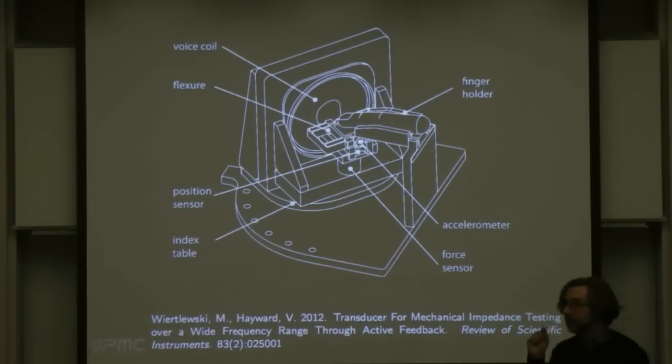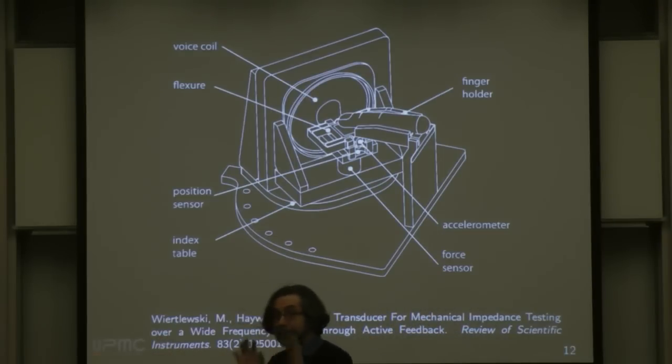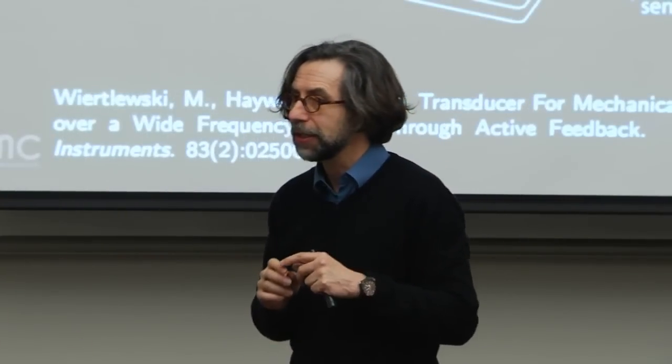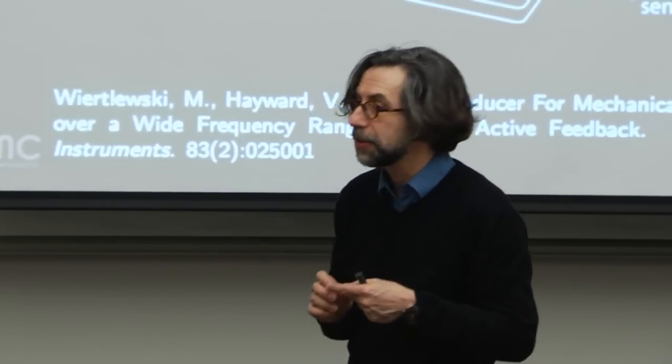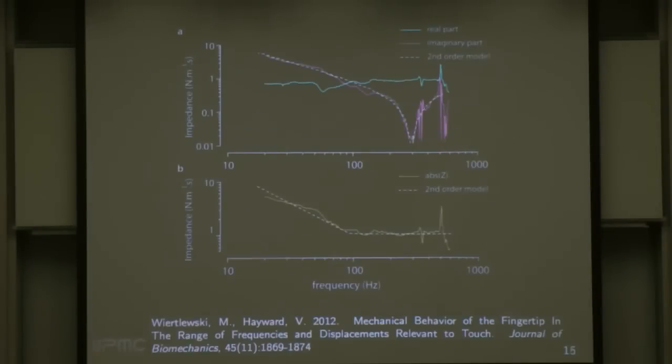We are interested in what, when you scan an object, the object sees in terms of mechanical loading. So we are looking at displacements that are very small, like a few millimeters, okay? And the result, I'll skip that. The result is actually the finger, to our distress, turned out to be a very simple thing in reality. There's no real complex stuff. It really is a second order system, very much so.